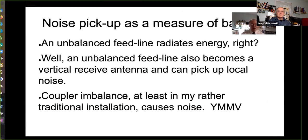So the issue of balance in the feed line is pretty important. An unbalanced feed line, as we know, radiates energy and distorts the pattern of your flat top antenna. An unbalanced antenna also becomes a vertical receive antenna. It picks up local noise, which we say is vertically polarized. So coupler imbalance, at least in my traditional installation, causes noise. It doesn't cause noise, it picks up noise. That's probably the better way to say this. So you have to be careful. With antennas that have feed line as part of the antenna, maybe the Carolina Windom and some of these others, I'd be real cautious about using antennas like this as a noise pickup.